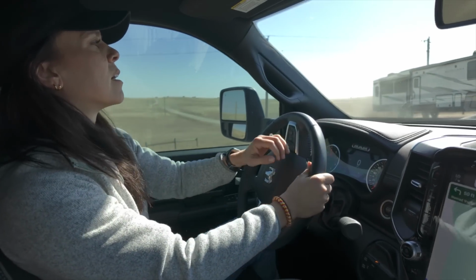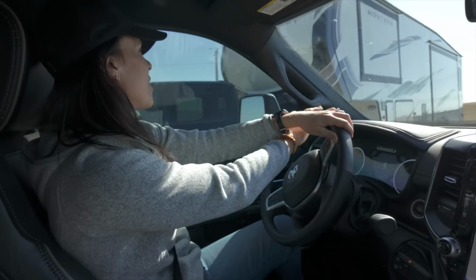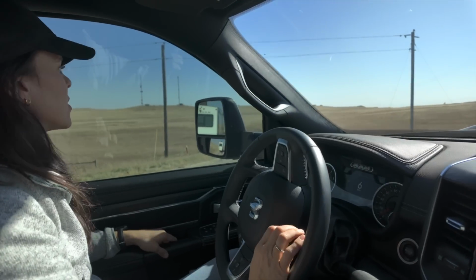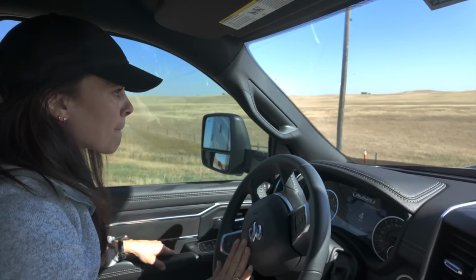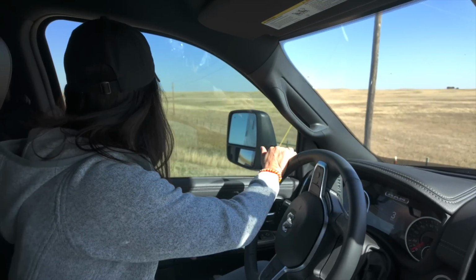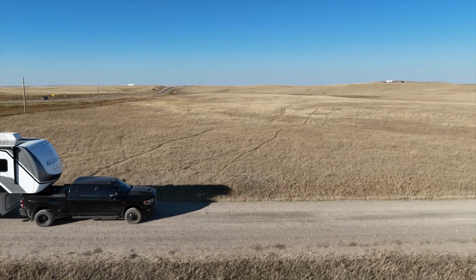Nice blinker. Yeah. Not as courteous as you were. I got a wave at least. I hate it when people don't use their blinker. Yeah. It's really a big pet peeve of mine. Add it to the list. All right, here we go.